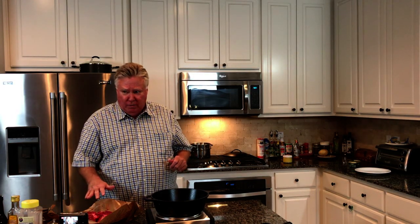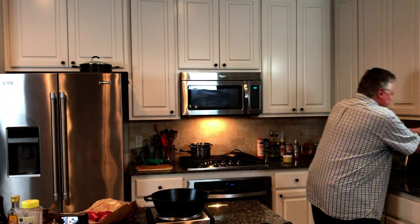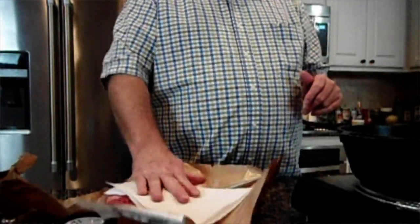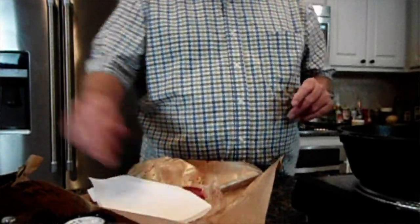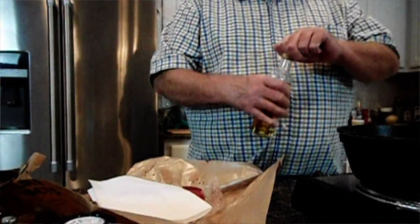Now I'm going to pat it down with some paper towels. You want to get all the water off of it because that causes a lot of the spatter. In the meantime, you're going to heat up your cast iron skillet until it's smoking hot. I mean smoking hot. You want to put just a little bit of oil on it. If it's a good seasoned cast iron pot, it's almost stick-free anyway. But you want one that has a high smoke point.